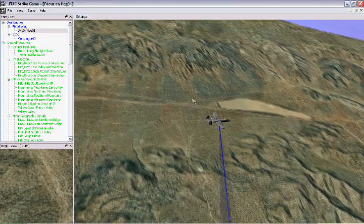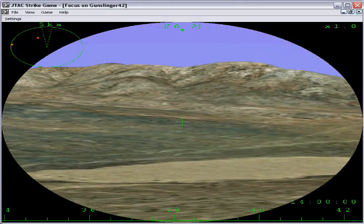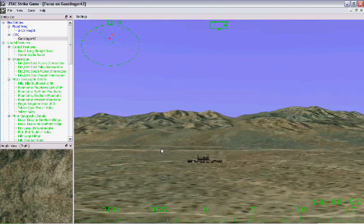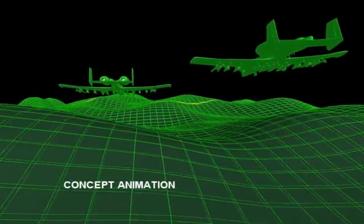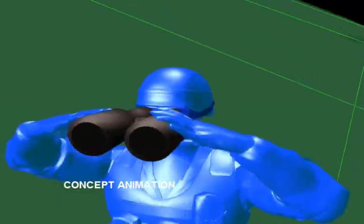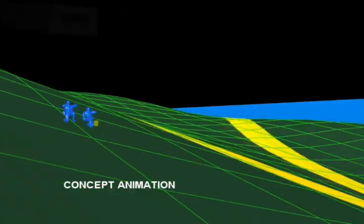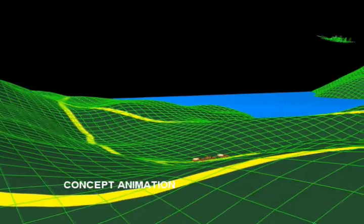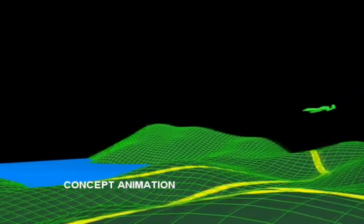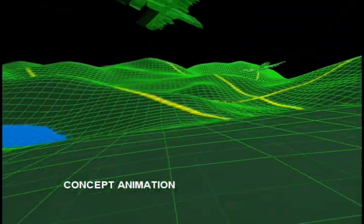The JTAC's interface with the simulated pilot is pure voice communication and enables a JTAC to participate in realistic dialogue with a pilot intelligent agent. JTAC Strike will enable the Air Force to cope with a growing demand for combat-ready JTACs in an era of limited live training opportunities. Live training is time-consuming, expensive, and inherently dangerous. Traditional simulated training requires a team of support players as well as dedicated equipment and facilities to create the complex scenarios needed for JTAC training.